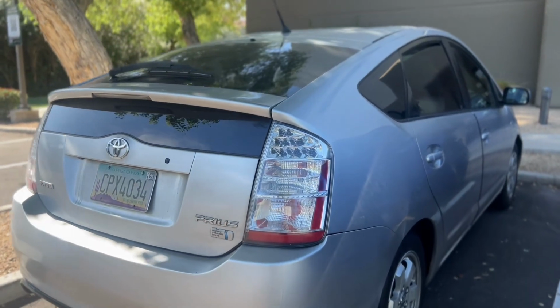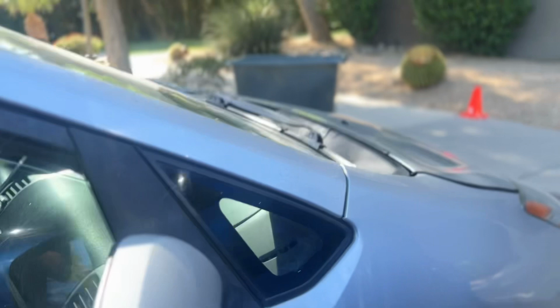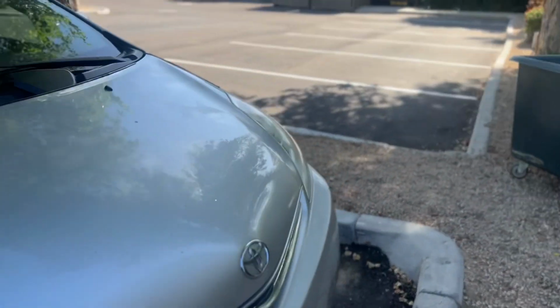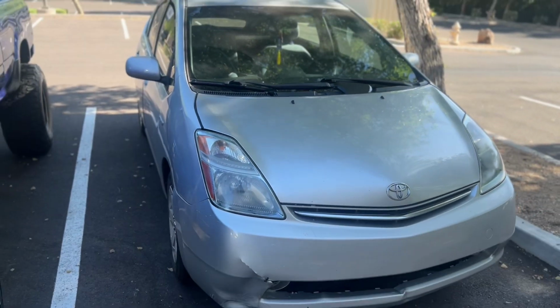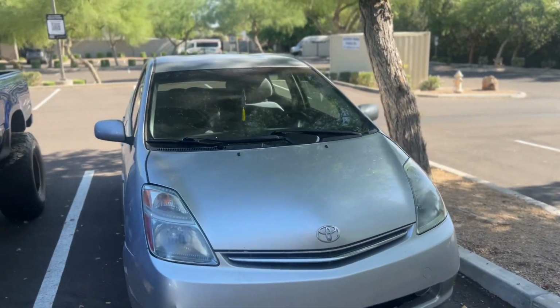But yeah, that's my overview. Not really much else I can say about it, but I'll go into more depth if you guys want some more videos about this vehicle. And yeah, there's some damage to the front bumper. Ignore that, it's not a big ordeal.